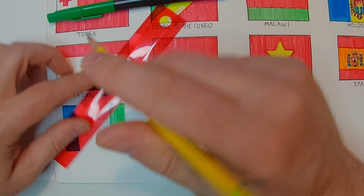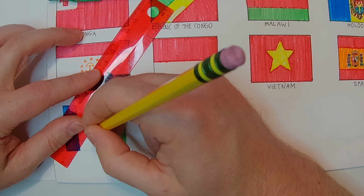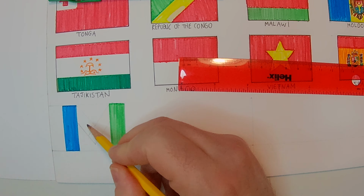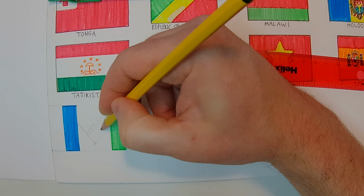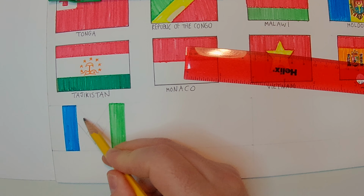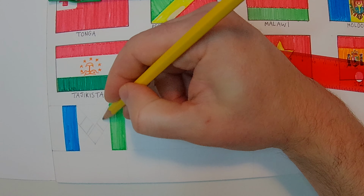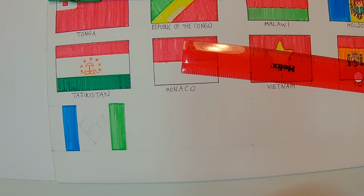It's got a really weird kind of diamond pattern in it. So I just want to make sure I measure these correctly and get this right. Kind of a unique flag. There's really no others that have this sort of pattern to it. Let me straighten this out a little bit.